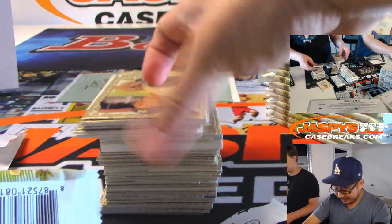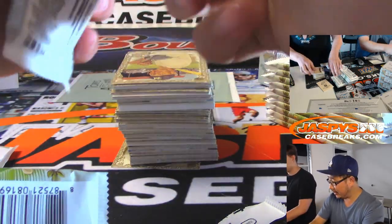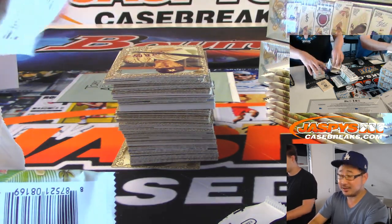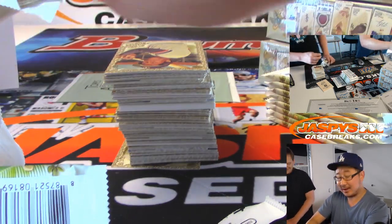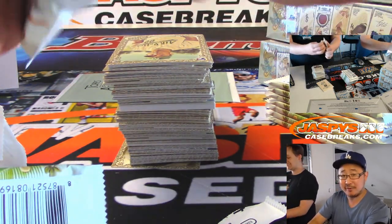A lot of time to open up these packs, but we'll start flying through these. I saw dog cards, horse cards, airplane cards. So what else is in here? Waterfall cards. Waterfall cards? I do like a good waterfall. I love waterfalls.